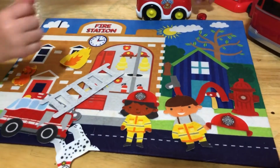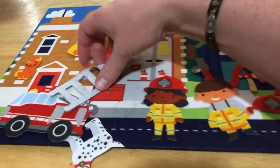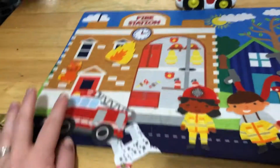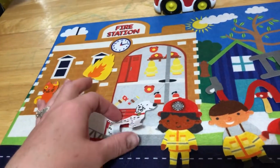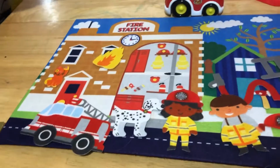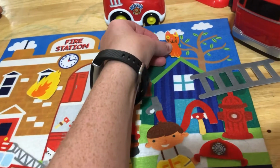Okay. So, what we have here. All right, so you want to tell a story? Here, let's see. We have a fire truck. We have our cool little Dalmatian. Let's call him Smokey for fire and smoke. We've got a cat. Let's put him stuck up here in this tree.